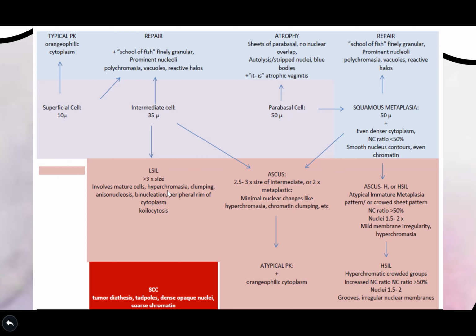LSIL is the largest. It's 3 times the nuclei, 3 times the size of an intermediate cell. So it's larger than ASCUS, actually. And those are involving actually mature cells. And you want to compare them to the intermediate cells and the repair.